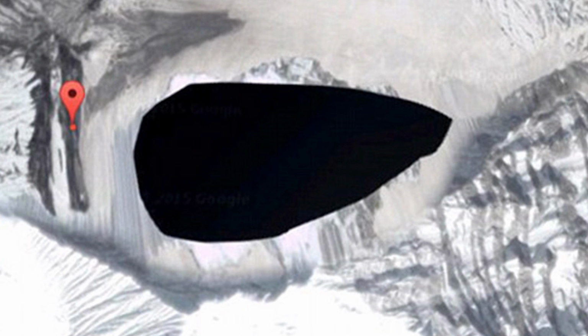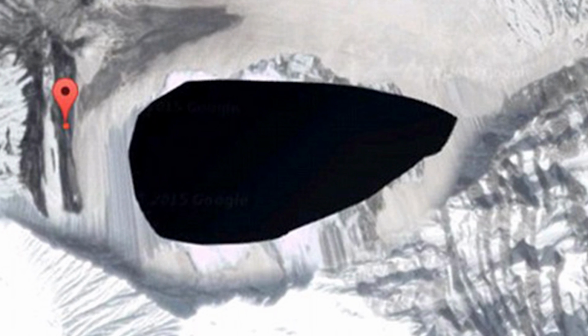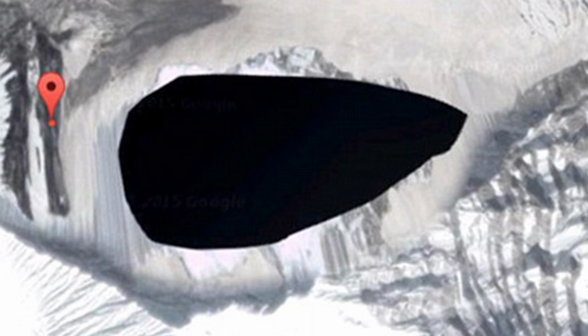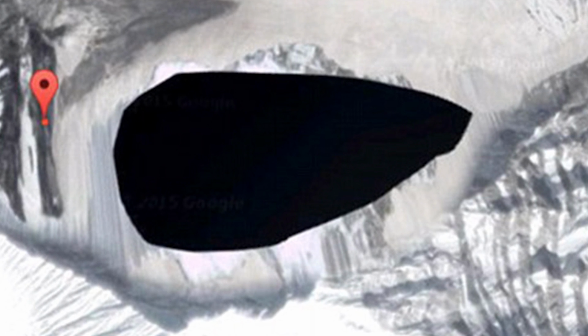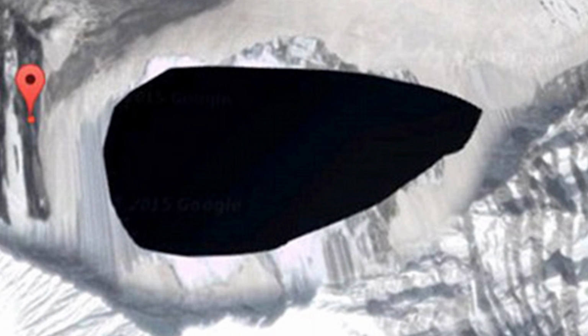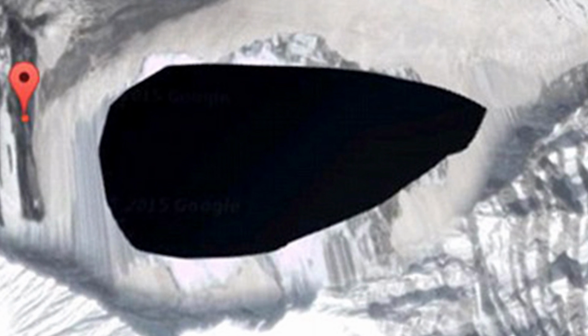That's why a lot of UFO enthusiasts are saying what was blocked out is the remote and only accessible through air Konkala Pass, and it's either an alien base or some secret government military facility, as this area is known as a hotspot for UFO sightings. Skeptics, of course, don't buy into that notion and say that it's just a glitch and nothing more.